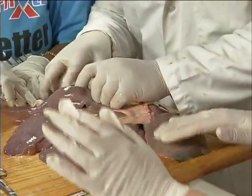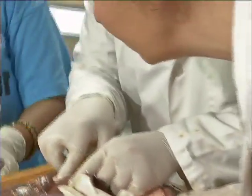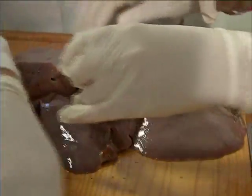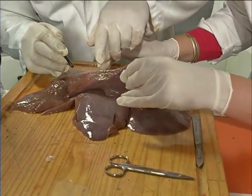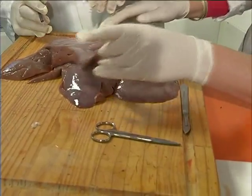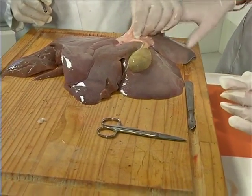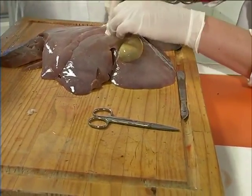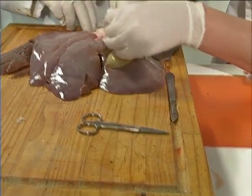These holes are where your blood vessels go in. Nice, and look at that. I don't want to cut it. The holes are right there. It's quite cool. A lot of blood goes into your liver, all your blood goes in there, and it's got to clean it. What's it called when it comes from the small intestine, the hepatic portal vein? Is that what comes in here? That's a monster hole.